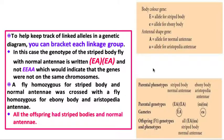So to help keep track of linked alleles in a genetic diagram, you can bracket each linkage group. So in this case, the genotype of the striped body fly with normal antennae is written capital E, capital A in brackets, and capital E, capital A in brackets, and not together, which would indicate that the genes were not on the same chromosome. So a fly homozygous for striped body and normal antennae was crossed with a fly homozygous for ebony body and aristopedia antenna. All the offspring had striped bodies and normal antennae.